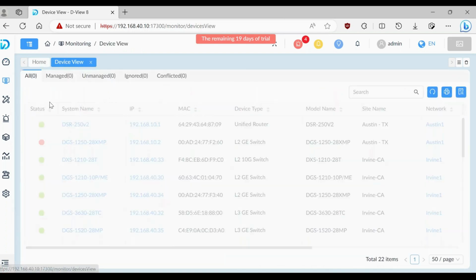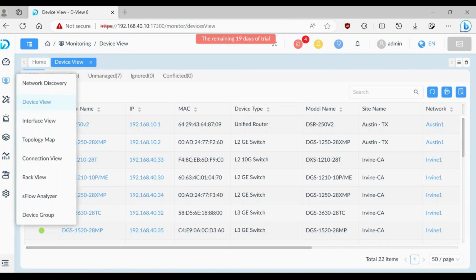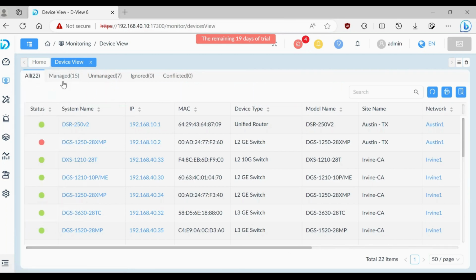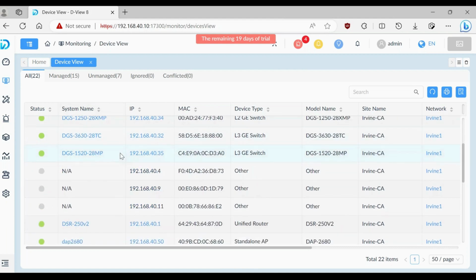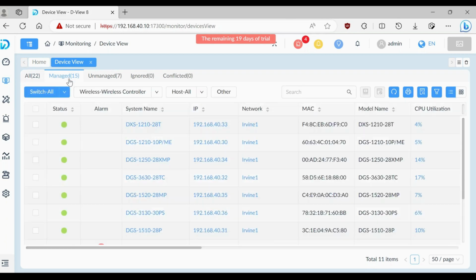Now, in terms of devices, the inventory management, we have this device view section here. When you first discover all your devices, DB8 is going to send out a ping request and do a scan of the network, and you can make those changes however you want, but it's going to find all the network devices and display them here. And once you determine that they want to be managed, it will be under this Manage tab. And now that it's being managed, it's going to give you more information.